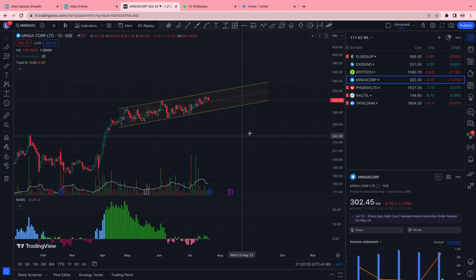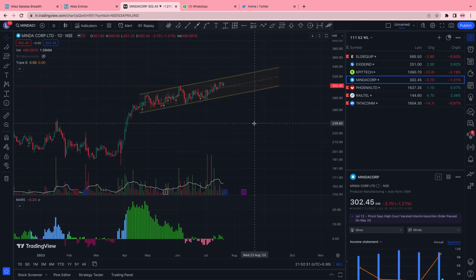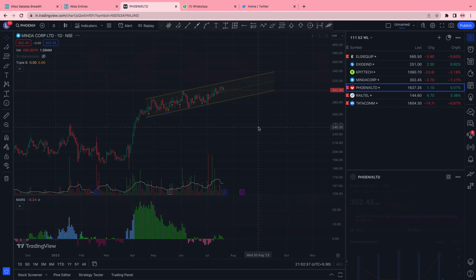Okay, again, nothing to say that this stock cannot break out and go on, but if I had a choice of moving to a better stock, I would do that in this case.